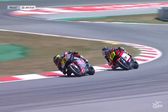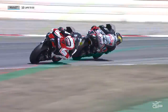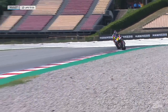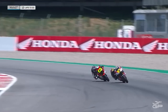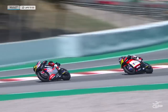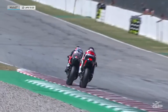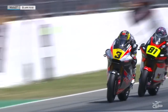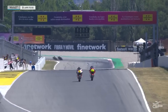Interesting to see if Tulovic is just not holding Aegis up as such, but just keeping the pace to what it is, looking after his tyres, of course. Or whether Tulovic is pushing as hard as he can, going as fast as he can, and Aegis just simply has the better pace. So as we get towards around about 5 laps to go, if the pair are still locked together as they are, that's going to be really interesting if Lukas Tulovic can then turn up the wick, if Senna Aegis can turn up the wick as well.